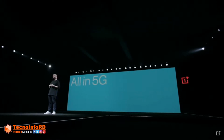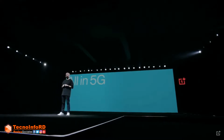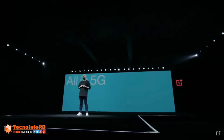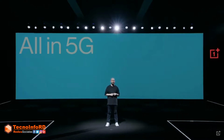And one of our key partners in making 5G the OnePlus standard has been Qualcomm. Our engineers have worked closely with Qualcomm to equip every device in the OnePlus 8 series with 5G capability. So no matter where you are, if there's 5G, you're covered. We asked our good friend Cristiano Amon, the president of Qualcomm, to share a few words on the work we've done together and what it means for OnePlus users.